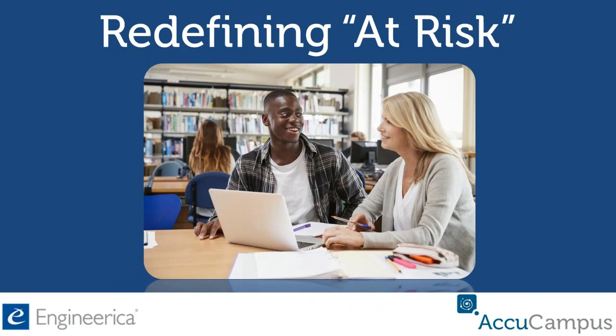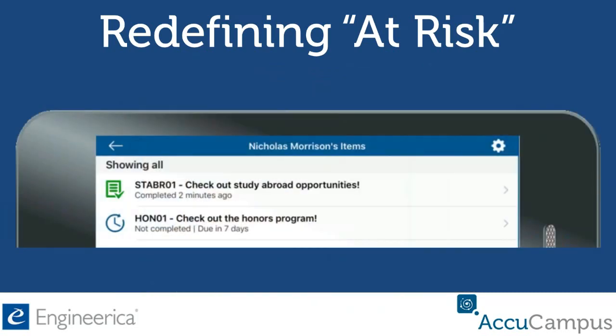But his advisor says, actually, Nick, this is not great. It means that you're not involved. You're not engaged. There's so much more that you could be doing. They talk about ways that he can get more involved, and she assigns him some action items with specific instructions about how to take advantage of the resources she thinks he would enjoy and gain additional skill from. He's taken a lot of foreign language electives, so she assigns an action item to check out study abroad options. And his GPA qualifies him for the honors program, so she adds attend an honors information session to his action plan.